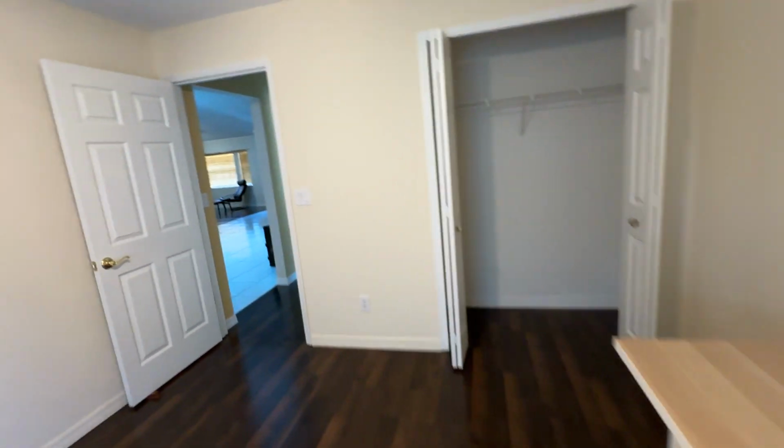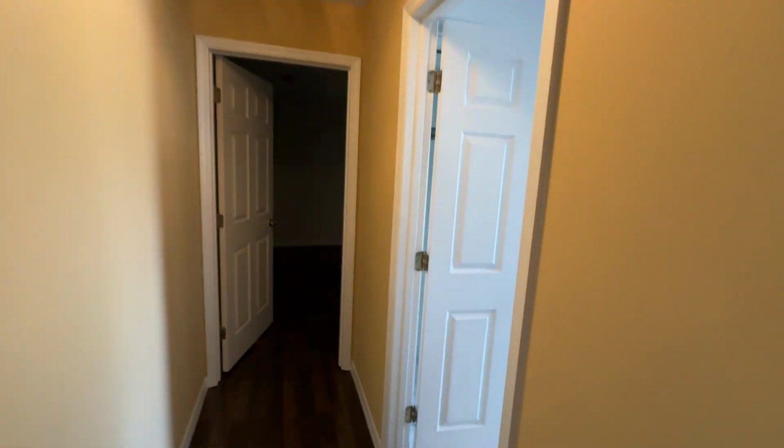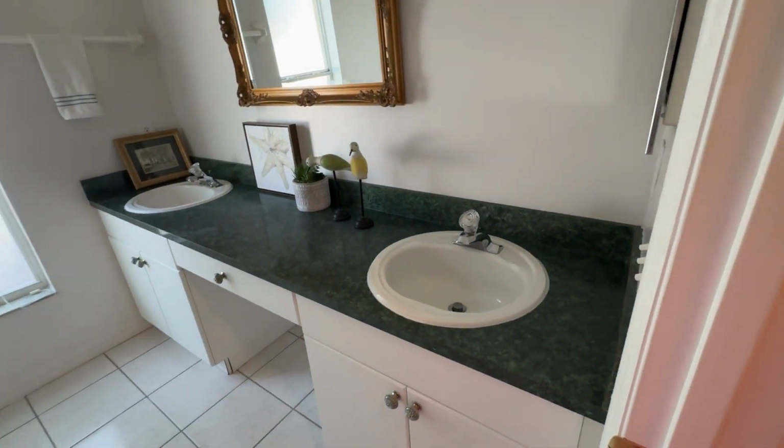1, 2, 3, 4, 5, 6, 7, 8, 9, 10. Maybe 10 by 11. Something like, somewhere around there. And then off of this room, you have a linen closet right outside of that bedroom. And then there's a light switch for a light in the hallway. You have the second bathroom. This is nice. 2 sinks, which I love.